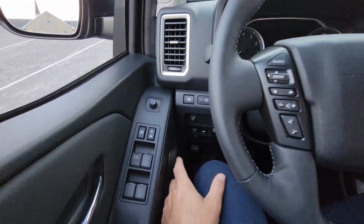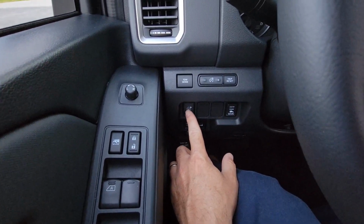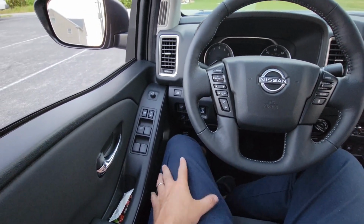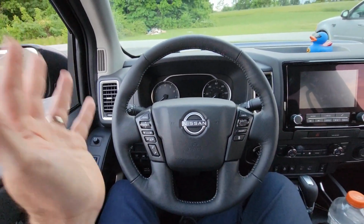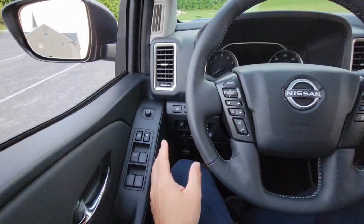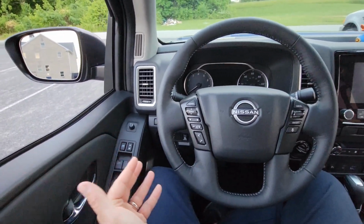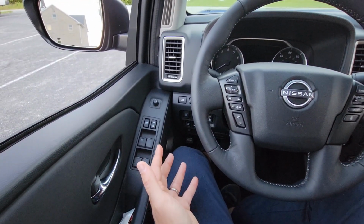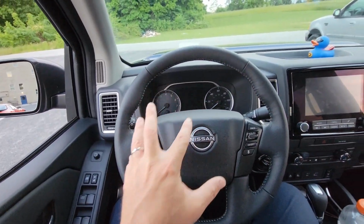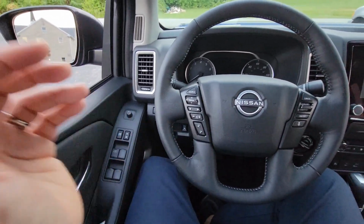Well, Nissan thought about that, and over here there is a button right here, and if you press that button, it will temporarily deactivate that system. So if you're going to tow with the truck, hook a trailer up to the truck, all you got to do is press that button, and then you won't have any issues with that rear sonar system. The parking aid will temporarily be defeated so that the truck won't alert you and drive you crazy and hit the brakes on you and all that kind of stuff. So they did think of that.